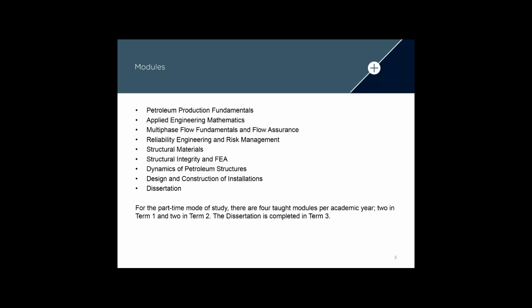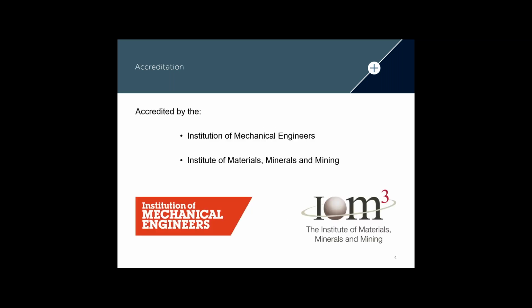And in order to complete it part-time, the way in which we do this is to do not less in 1 week, but to do 2 3-week blocks in each term. Slide 4 shows you that this is an accredited course. 2 professional institutions accredit this course, the Institution of Mechanical Engineers and the Institute of Minerals and Mining.